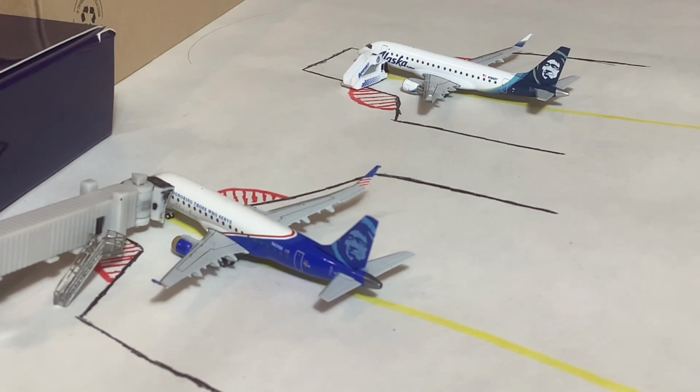We have 2 Alaska aircraft parked at the gates. You still have one more left to get to in the update. But over there we have the Alaska E-175. This one is operated by SkyWest towards the right of your screen in the regular livery. And this one came in from San Diego, and we'll be heading back out there.